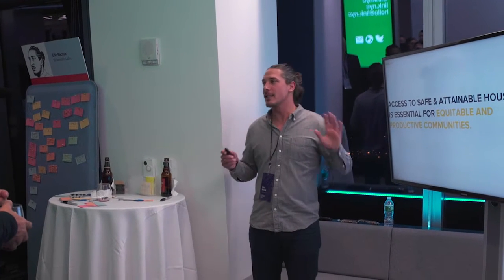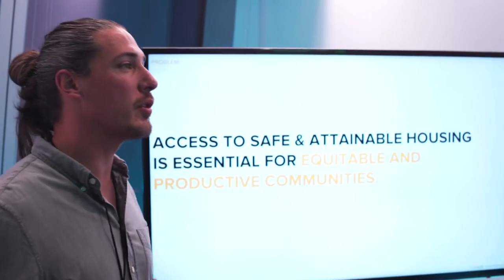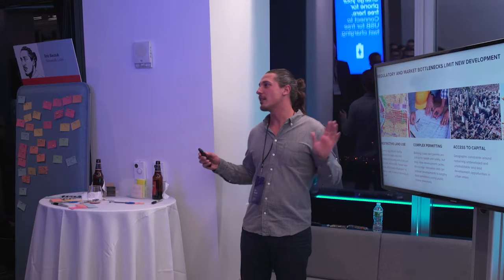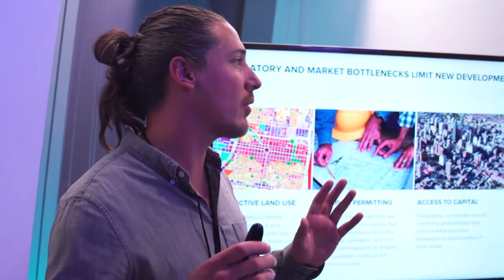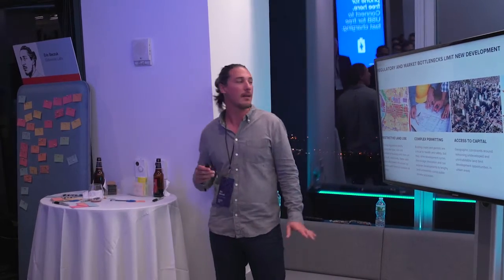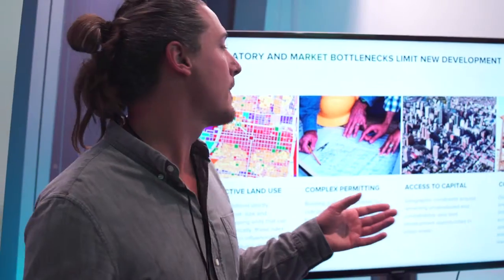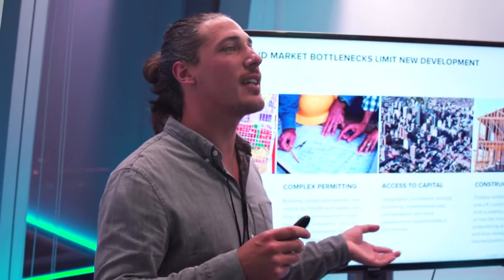So we think access to safe and attainable housing is kind of a prerequisite for productive and equitable communities. So how can we achieve this? Obviously in a lot of jurisdictions, a lot of cities, we have things like restrictive land use that limits density. Sometimes it's outmoded, sometimes it's kind of out of fashion. People want greater density in areas that are particularly transit oriented and they're struggling with that. Permitting times can be very, very lengthy and that ends up having impacts on cost. Access to capital is another restrictor. Construction costs, both material and labor, are also another one.